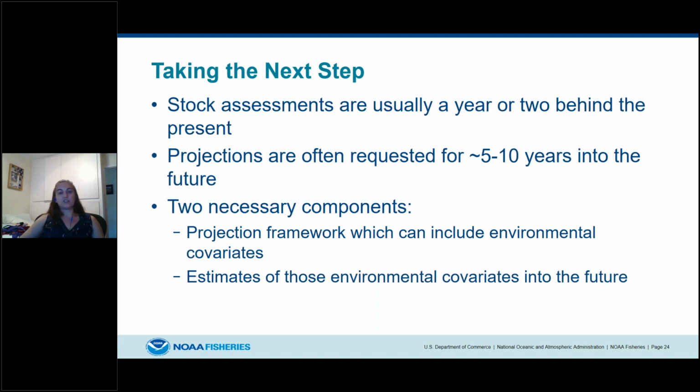So we have some advantages on our side. Stock assessments, to begin with, are generally a year or two behind the present. So the 2018 swordfish stock assessment ended in 2016. And so by the time that we were assessing the assessment, we had another year or a year and a half of environmental observations that we can use to project our populations.